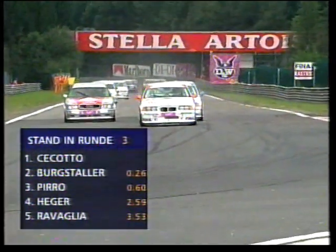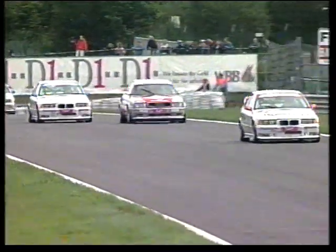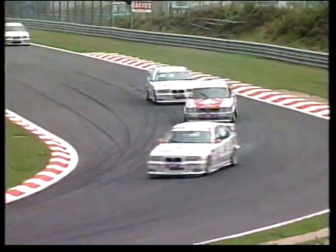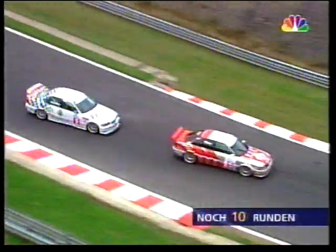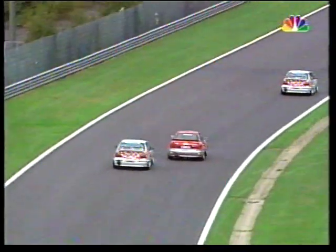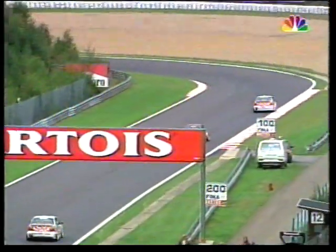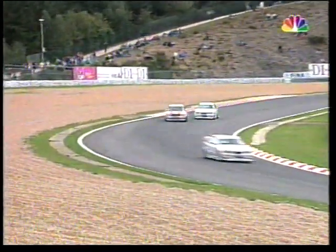At the start of the third lap, the gap was 0.26. It looks much closer than that as the Audi goes through. So now we have a really charging drive from Emanuele Pirro, former Grand Prix driver. So Bergstaller's gone from first back to third, and without question, in these particular conditions, dry but overcast, there is a pretty close contest between the best of the BMWs and the best of the Audis. And there you see the second group with the further 2 BMWs of Hager and Ravaglia.